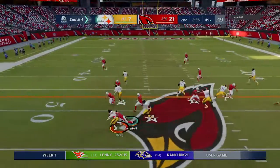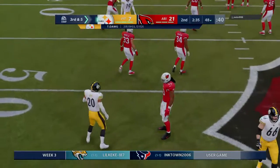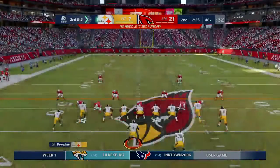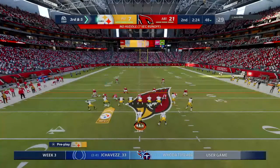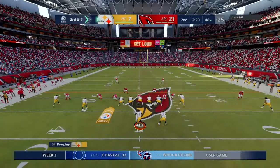From the shotgun now, here's an inside give. And this play a lot like the previous one, thanks to that stout Cardinal defense. Back-to-back, they've been tackled behind the line. A loss of a yard on the play. And it's 3rd down.